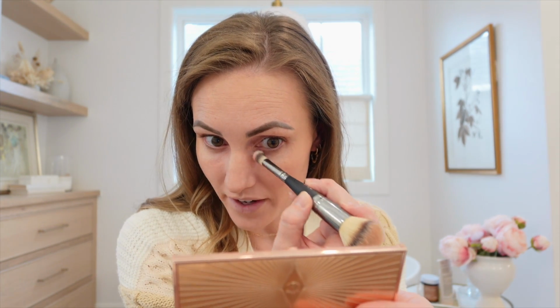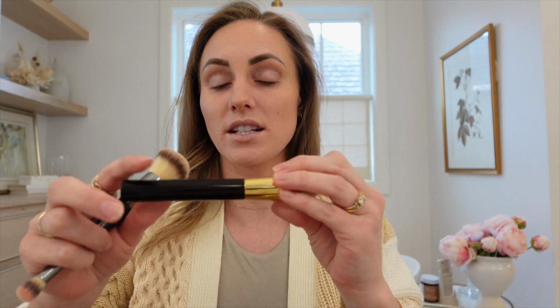This is my favorite brush. It's from It Cosmetics and it is the Duo brush. This is my most used and loved brush. I've washed it like crazy. It feels super sturdy still. There's a brush that I bought a few years ago, a Tom Ford brush, and it feels really nice, but it's really loose, like the glue is loose. This brush has held up for years and years.